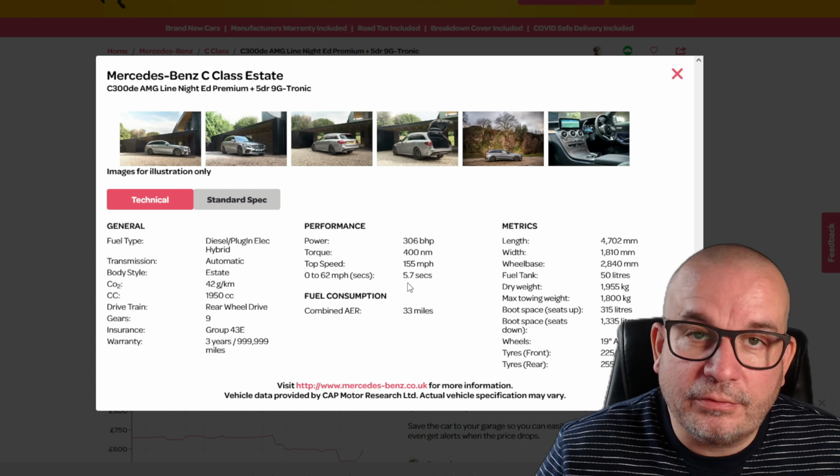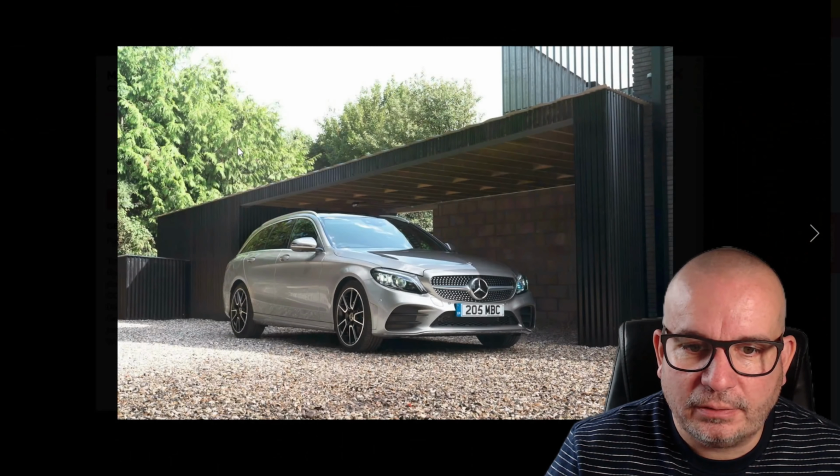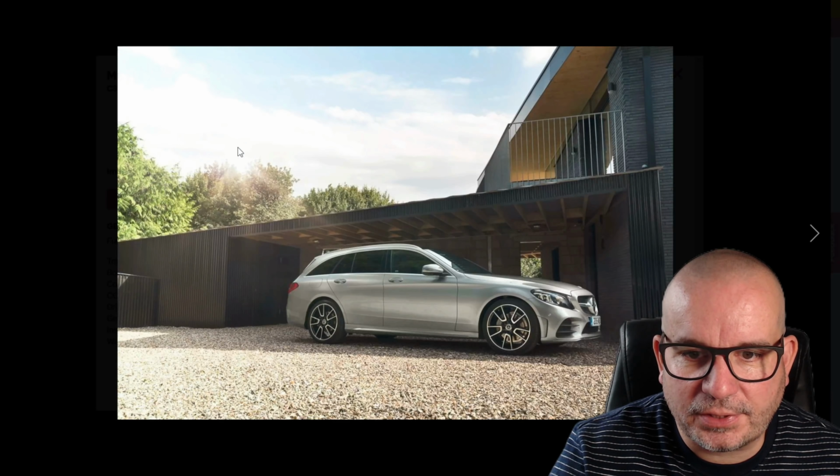And 5.7 seconds to 62. That'll be using the diesel engine and the electric motor combined to give you that massive burst of power, 306 horsepower. So there we go. I mean, a classic design, the C-Class Estate.